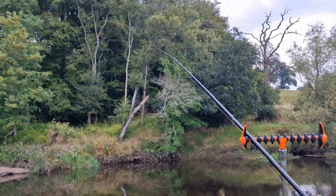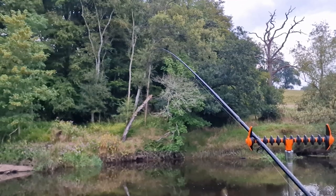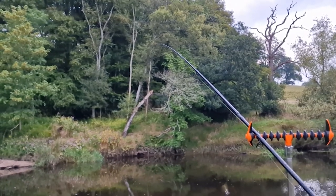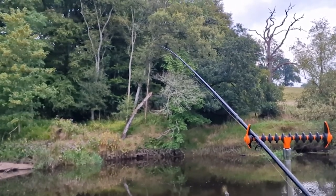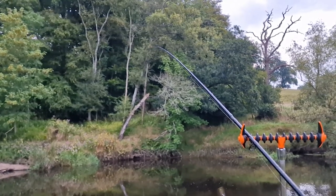Alex is up there throwing his lure in trees. I got a bite first cast and I missed it. Come on. There we go.